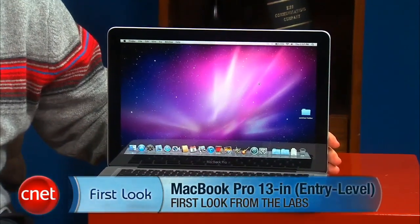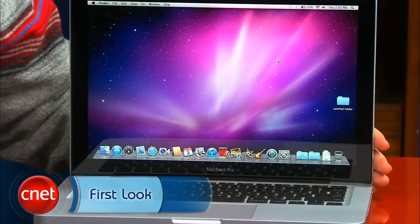Hi, I'm Scott Stein, Senior Associate Editor at CNET.com, and this is the entry-level 13-inch MacBook Pro that came out in 2011. Now, we've already reviewed the 13-inch MacBook Pro at the $1499 level. This is the $1199 version that's also available in stores, and we thought it would be interesting to take a look at what that entry level gets you for the price.